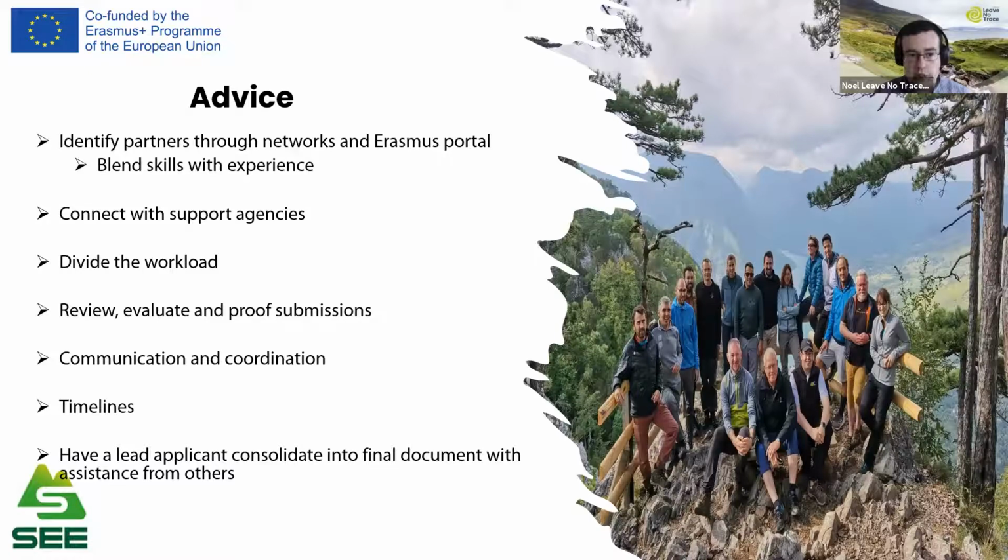Always connect with your sport agencies. There are many agencies that can help, even in answering simple questions, because sometimes things can be quite difficult. Divide the workload. So even though you are dividing the workload of the project into work packages, also divide the workload of the application into work packages, because it is a large and daunting document.